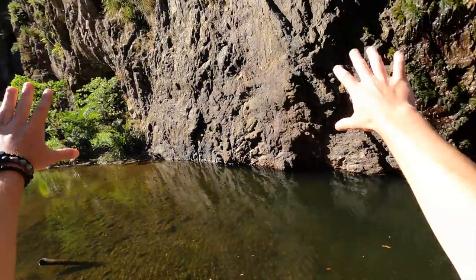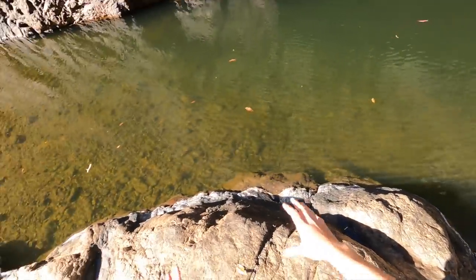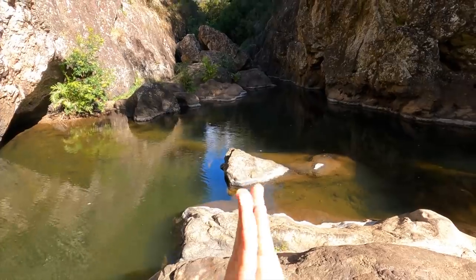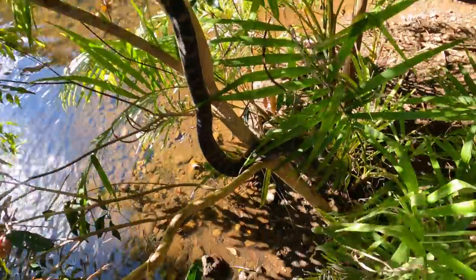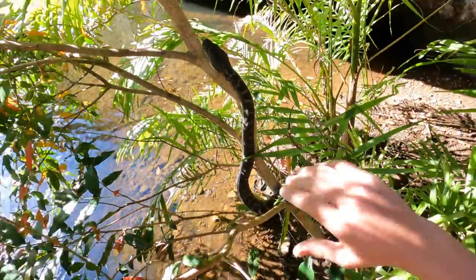All right, so that was such an awesome experience down at this waterfall with that big snake. So what I'm gonna start doing now, head back up that way and see if we can find some more platypus. Maybe even have a close-up experience with one. Little dude's just in here climbing the tree. Waterfall in the background. That is awesome. All right, we'll leave you be, buddy.